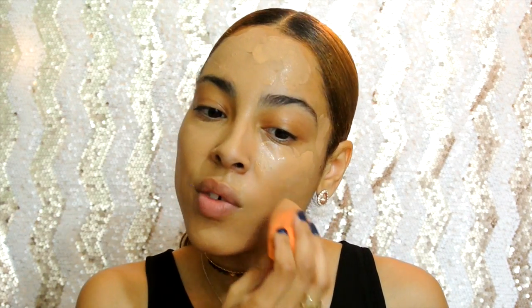So once I dotted some foundation all over, I'm just going to gently pat my beauty sponge all over. And I'm not rubbing, and I'm not doing any kind of motions. I'm just dotting, dabbing, gently pouncing, however you want to say it. I'm just doing that to every inch of my face.